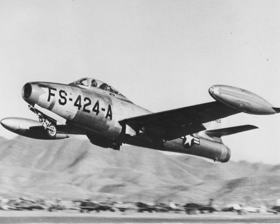F-84s were assigned to the 27th Fighter Wing, 27th Fighter Escort Wing, 27th Strategic Fighter Wing, 31st Fighter Escort Wing, 127th Fighter Day Wing, 127th Fighter Escort Wing, 127th Strategic Fighter Wing, 407th Strategic Fighter Wing and the 506th Strategic Fighter Wing of the Strategic Air Command from 1947 through 1958.